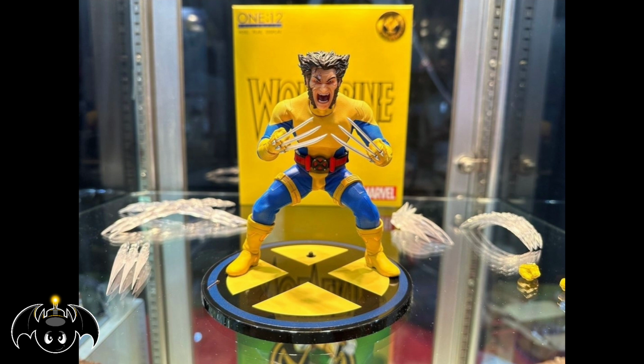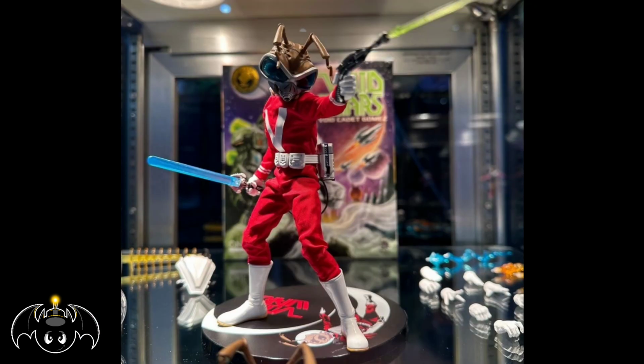As for the con exclusives that you could pick up there at the show, they did have the new Wolverine, which I do love. I love that suit so much. They also had the Void Wars Gomez, which I think is really cool. You had the option to buy it without the mech suit. I know that was a big issue for a lot of people, as it's a giant piece and it was very expensive, but if you just wanted the Gomez figure, you had the opportunity there at the show.